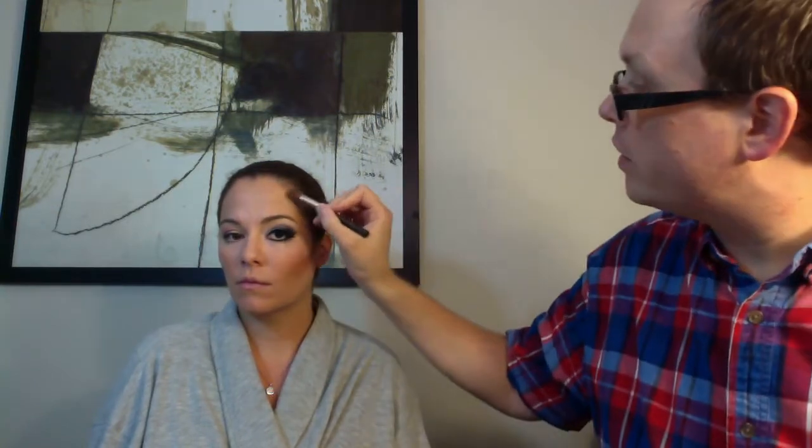Then I'm going to go right along the hairline here. This raisin color is nice because there's a little bit of brightness to it. So on the temple area, in this area, and then right along the jawline. Once I blend all this out, it's going to make way more sense. Right now it's going to be pretty extreme. But if you have an issue with like a double chin, which Kelly does not, if you did though, this would really help to hide that.